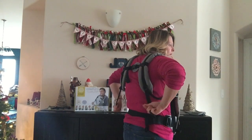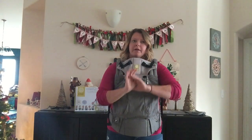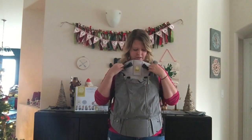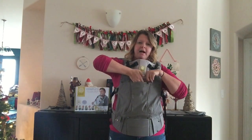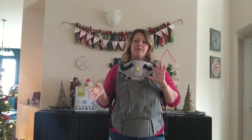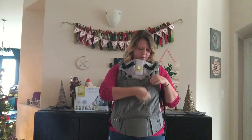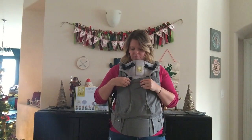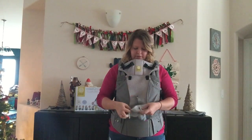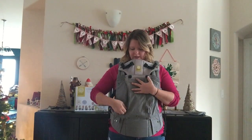So you can pull them to adjust back here, or you can pull them to adjust back here. This makes nursing in your carrier extremely convenient. They also added a pocket to the front of this carrier. It is not as big as the pockets that are on their organic or regular complete carriers, but this is the all seasons. So if you live in a climate that's warm like I do, you have the ability to reveal this mesh panel and get some airflow through to your carrier.